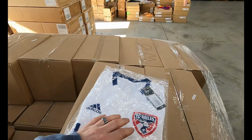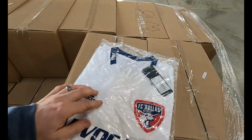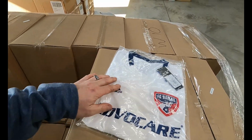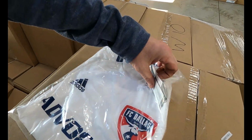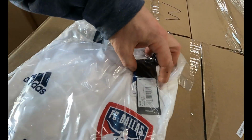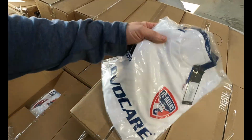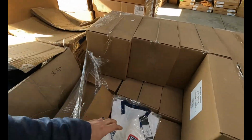There's a brand new FC Dallas. It's got the stitched, everything's embroidered. Obviously there is some regular iron on, but some of it's stitched. Super high quality, 100% authentic. And there's the SKU on that one. That's a size large. So that is the Dallas.